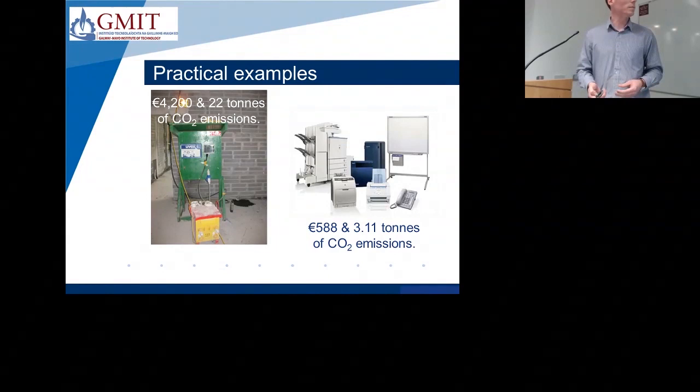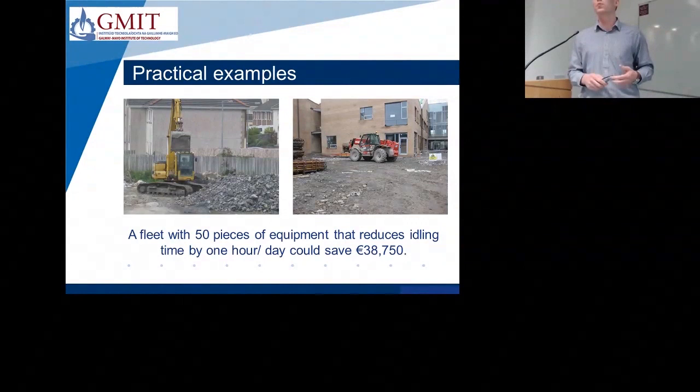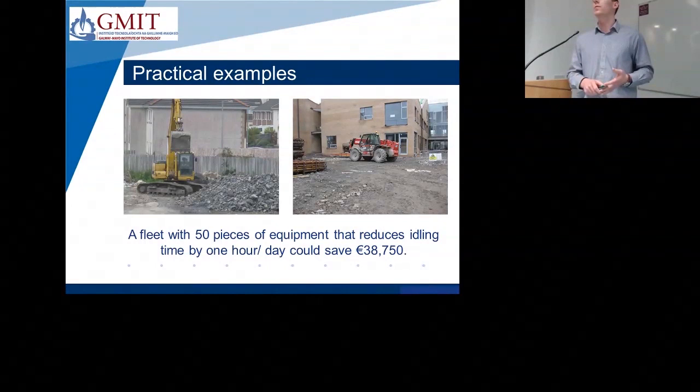Idling machinery was another huge issue. We had high diesel costs for that site, with a large site. Things like the diggers, the dumpers, the teleporter, we've seen that they were often left idle during the day. Someone would go to the toilet or take a break, but the machine would be left running. So we calculated that by reducing the usage of an idling machine by just 1 hour per day, if your company has 50 pieces of equipment, you can save over €38,000 a year on diesel costs.